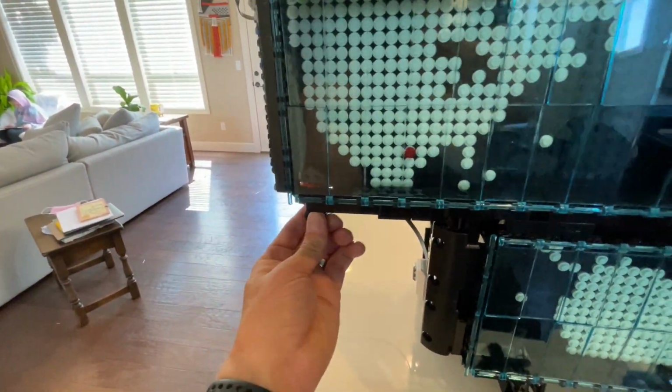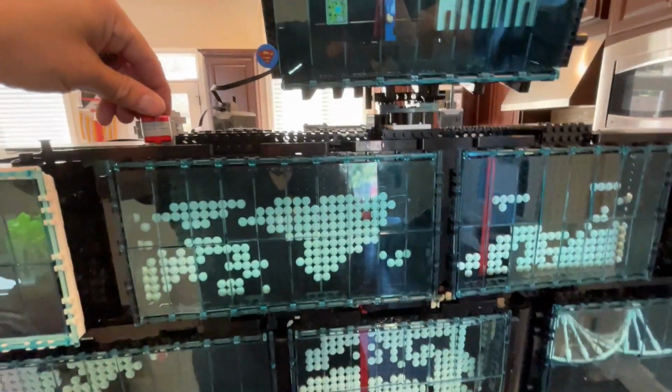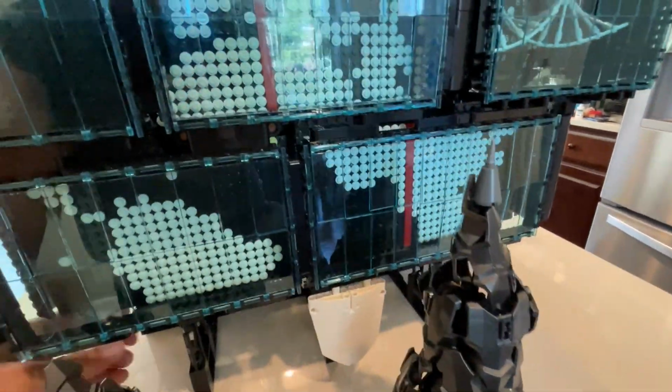This other feature I want to show, I like this. Well, you can adjust each conveyor. I didn't show that in my last world map video. You can adjust these to line up each conveyor for its initial state before you power up the EV3.